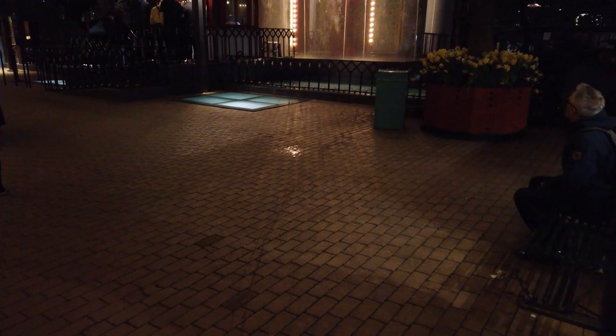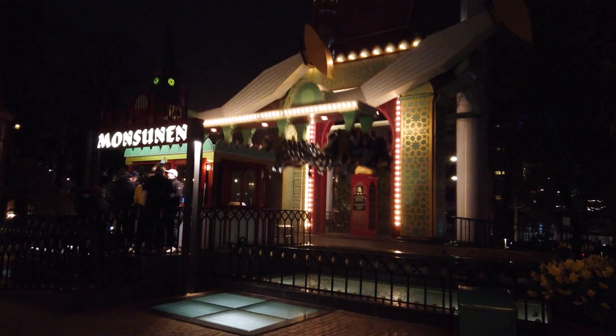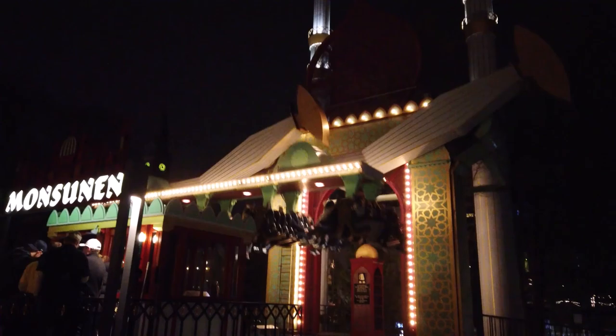Okay, it's finally time for monsooning the inverted magic carpet. It's pretty rapid, this does. Quite excited for this.